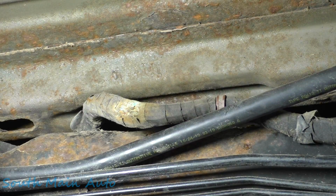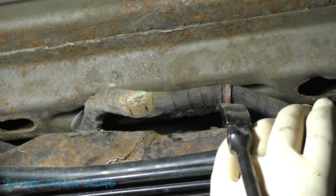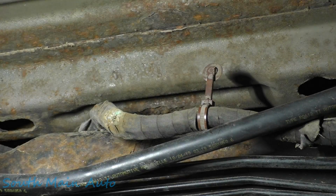Come on, get under there. It's got a box right here on the outside of the frame, so I can't get it from the other side. There we go. Yes, ma'am. Broke it right clean off, so that's good.